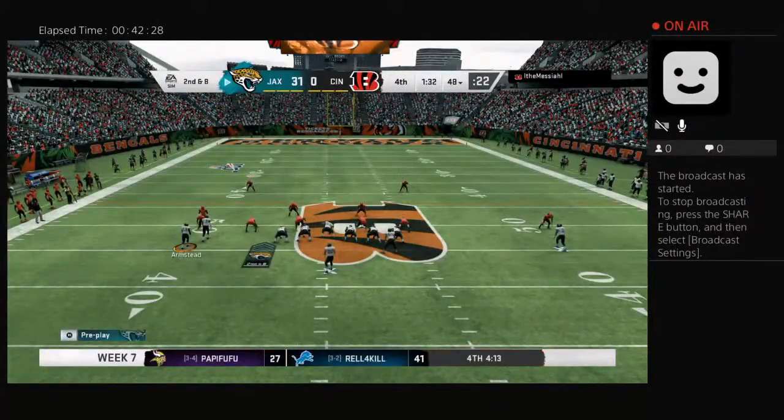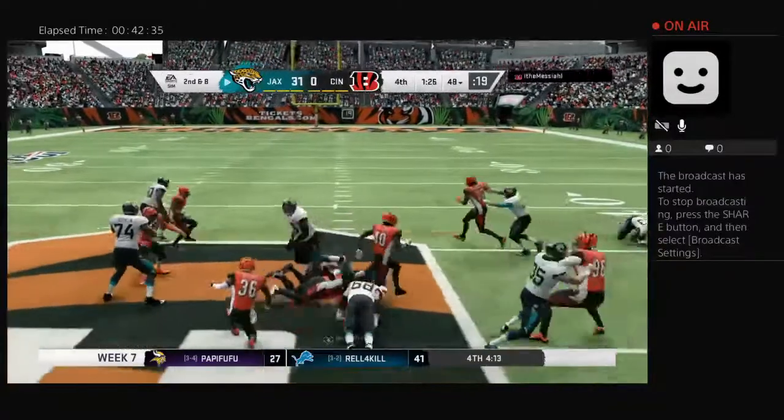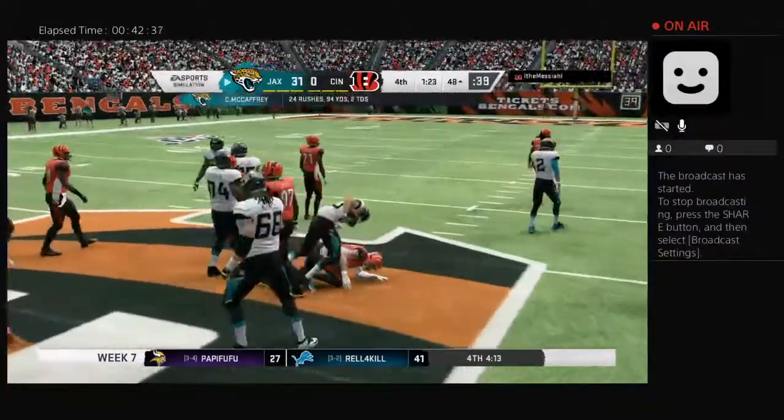The ability to stay on task, to follow up your assignment, go to the gap you're supposed to cover, and not be deterred by anything else. And across midfield he goes and into Bengal territory.